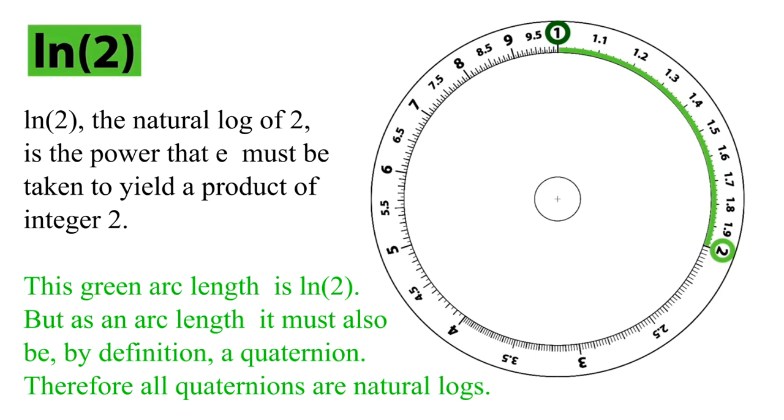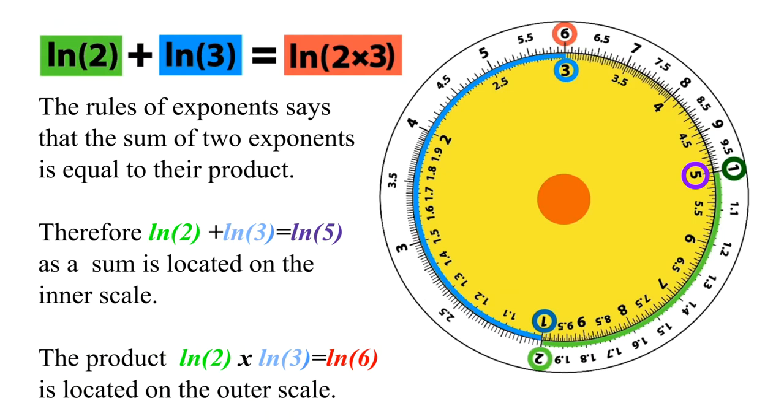Once again, we establish that a natural log is an arc length, and that by definition, an arc length is a quaternion. Therefore, a quaternion is a natural log and must obey all the rules of natural logs. Now, the rules of natural logs says that the sum of two natural logs is equal to their product. So let's say we wish to multiply the natural log of 2 times the natural log of 3. Well, as expected, the circular slide rule yields a product of natural log of 6.